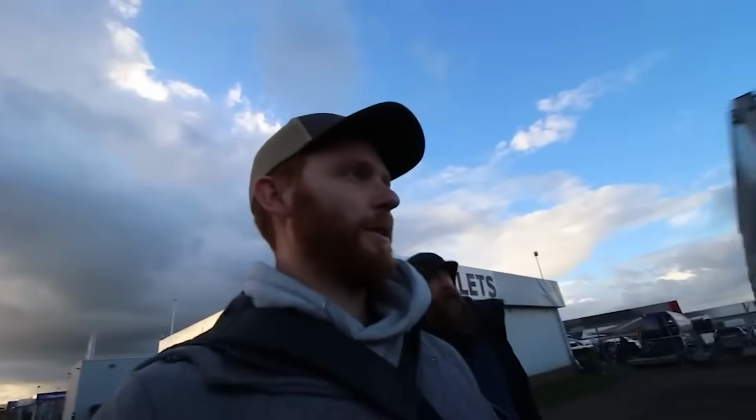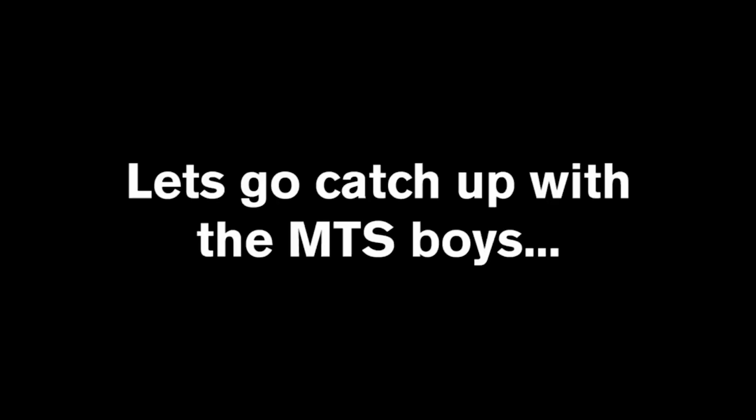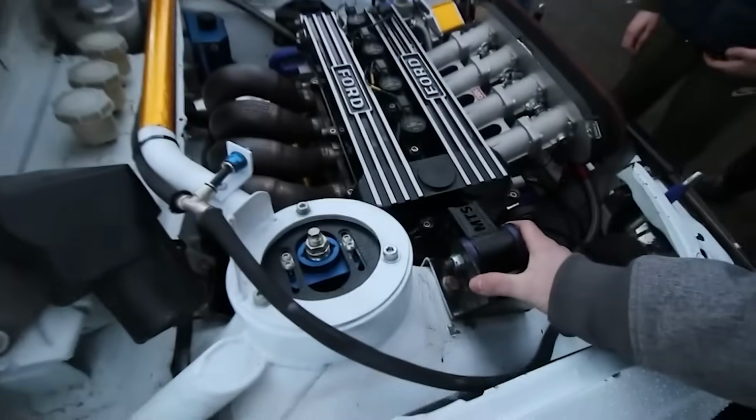Gonna go and find MTS Chris and see the Escort. He's had a load of work done on it. Hopefully we can see some race cars and briefly see a race, is the plan. So let's go and have a look around. Engine mounts look like they haven't fallen out yet, so that's all good.